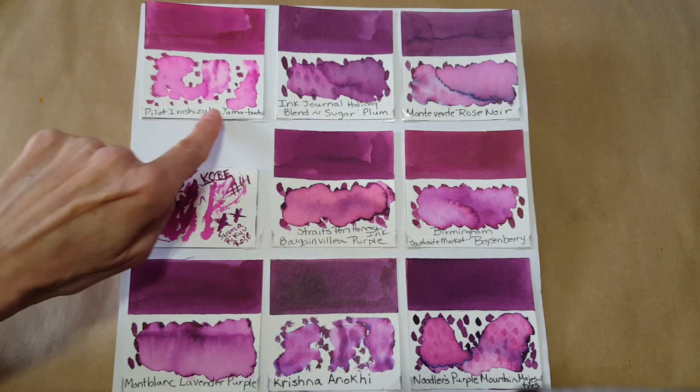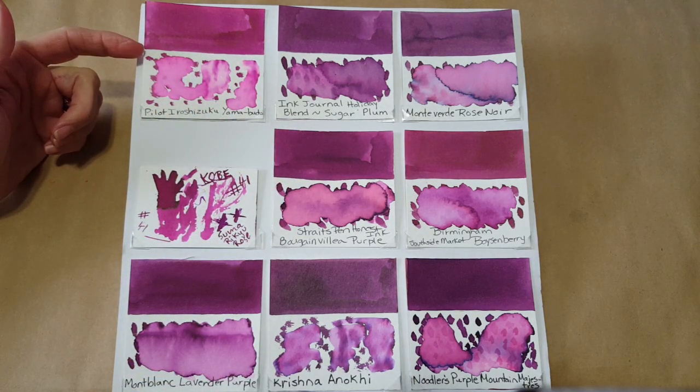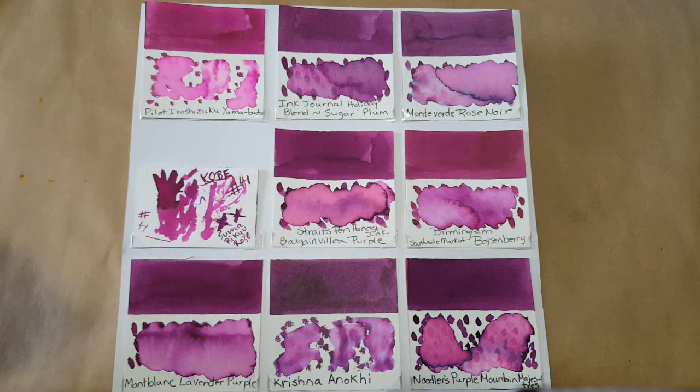And then here is Pilot Iroshizuku Yamabudo, because that's kind of one we're all familiar with, many people are. And so it does turn up a little more pink, a little brighter, a little closer to magenta maybe than today's, the purple Bougainvillea. And then here's a couple nice dark ones that are just some of my favorite that I've sampled. I don't have bottles of these. Krishna Anakai, that's very pretty. And it's also very dark. I think that I find that dark in a nib, but it's still beautiful. And then Mont Blanc Lavender Purple. I'd forgotten how much I loved that one till I started looking through my ink journal, and I ran across that when I was looking for my old samples of this.